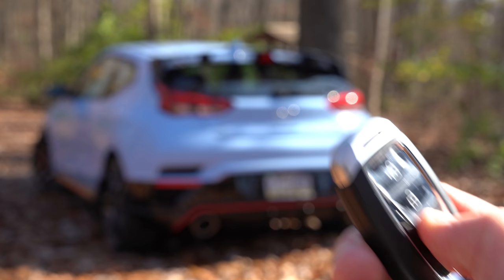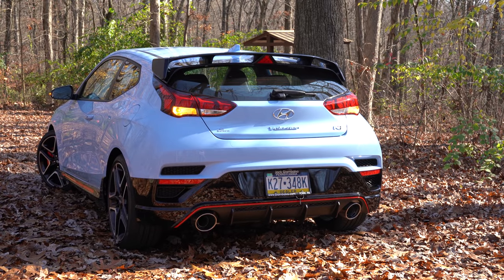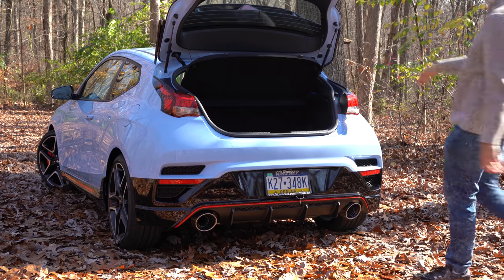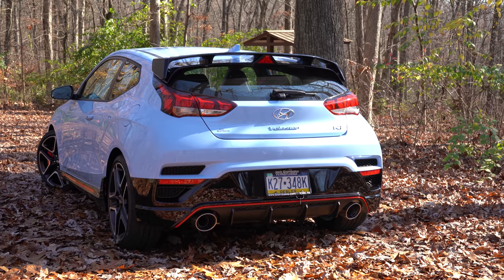So now, since we are around back of this one, there are a couple different ways to go about opening that rear hatch. One way, of course, is to simply use the button on the key fob. That's how you're going to be able to unlock it. But there is actually a button just below the rear window wiper. That is actually going to be how you're going to go ahead and open this one up.